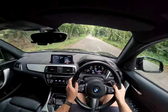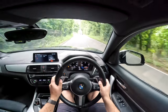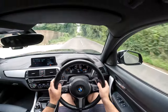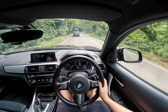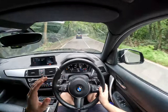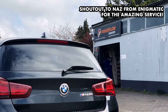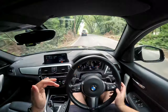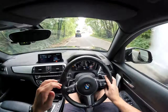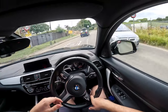Oh yes, I've actually got another 1 Series behind me that's not a 140i that's trying to race me. That's the one problem you get with this car, is everyone does try and race you, unfortunately. But when you get on the right bit of road, this car is just awesome. And with a double res delete, it's even better. You can go for a sports cat if you want, but I kind of like just the double res delete because it's almost ASBO when you've got it in Sports Plus.